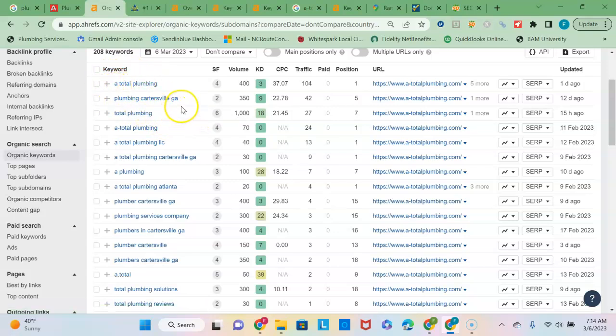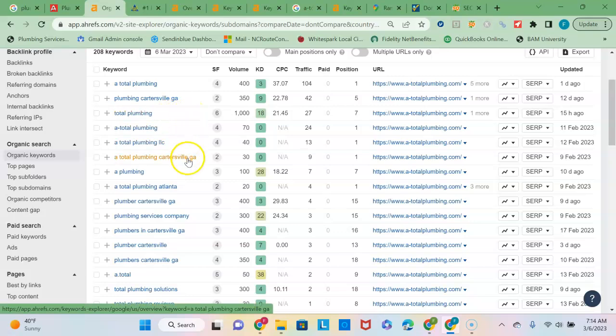The second one down here is a local buyer intent keyword phrase. So you must be servicing the Cartersville, Georgia area, which is great. And you have a lot of the different ways or variations that somebody might type in that they're looking for a plumber in Cartersville, because you have it with your name here.